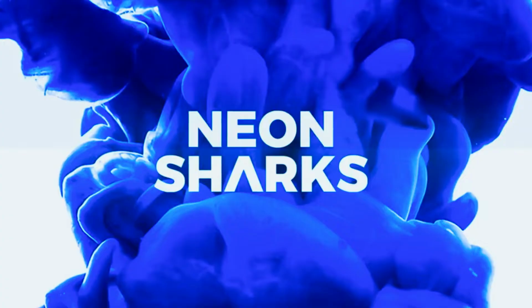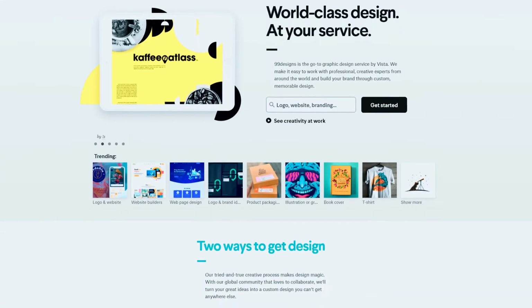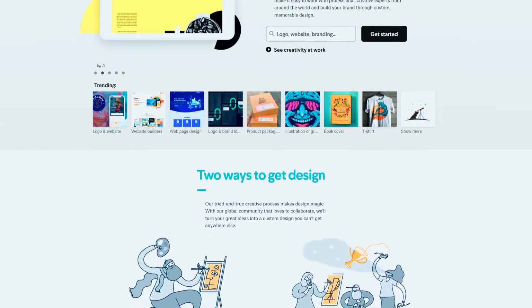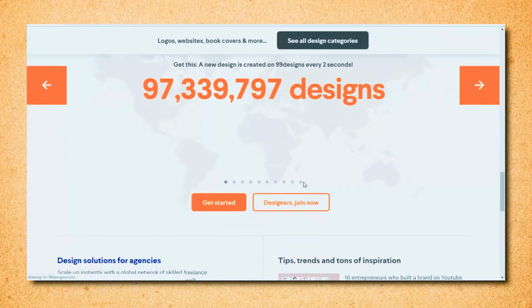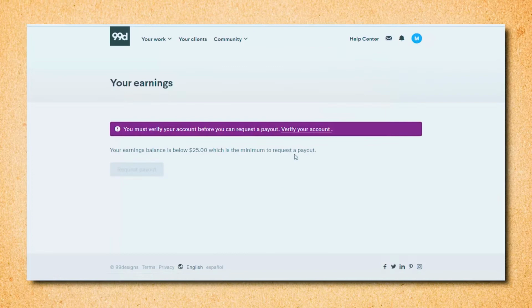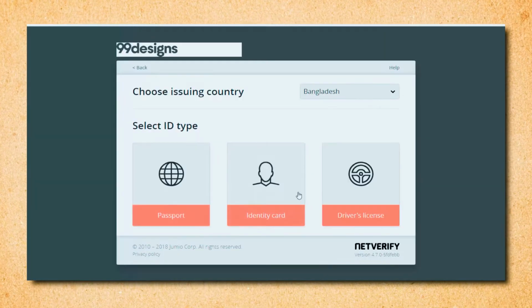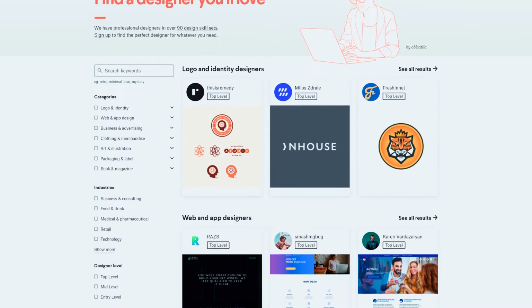It's a freelance platform dedicated to bringing designers and businesses together. From logo design to book covers to apparel and merchandise, there are a variety of design jobs accessible. You'll be directed to create a profile and include your employment experience once you've signed up. Your application will be reviewed by the curation team, who will establish your designer level.